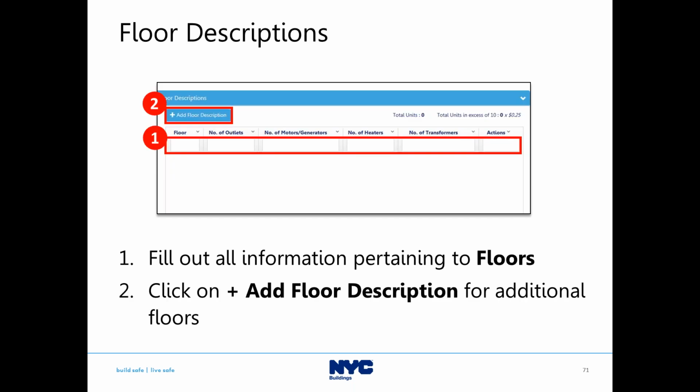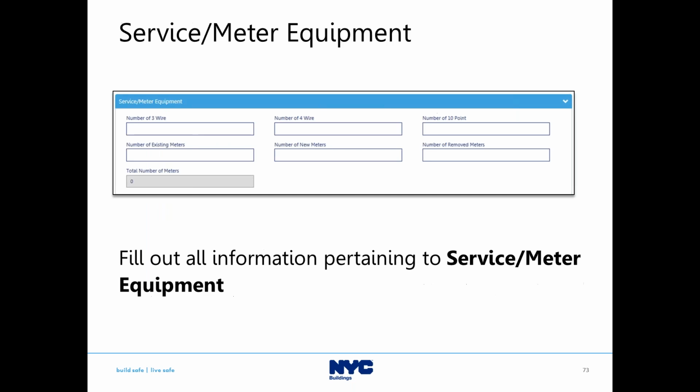All right, next tab is going to be boiler controls and floor descriptions. Now, floor descriptions, you're going to look at this and say, wow, what happened to all of the other fields that were there before? What you're seeing is just some general information columns. To open and expand that entire form, you're going to click on the Add Floor Description button, okay?